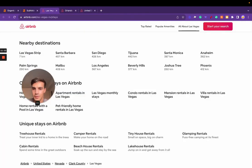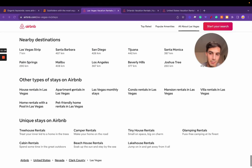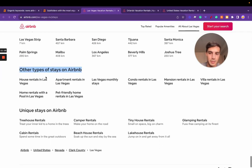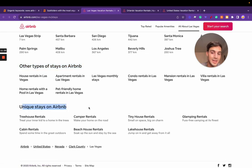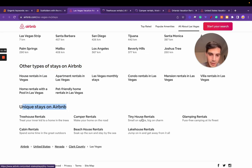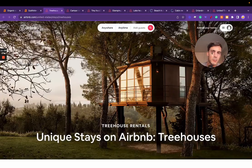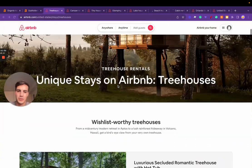I mean, even because of the internal linking, you can check the pages on here. So I'm in the Las Vegas page. They say here other types of stays on Airbnb. So if we, unique stays on Airbnb. So we got tree houses, camper rentals, tiny house rentals, glamping, lake house rentals, beach house rentals, cabin rentals. Now, all of these became very popular in the last few years, I'd say 2 to 3 years.